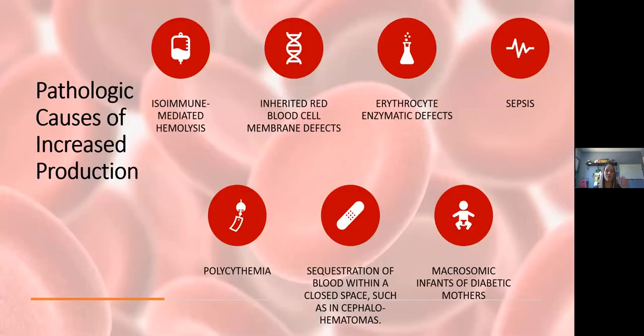There are several pathologic causes of increased bili production, and most notably isoimmune-mediated hemolysis, either by ABO or RH incompatibility, which is the most common cause of severe or pathologic hyperbili. Next up would be sepsis, and although the mechanism is unknown, it's suggested that increased oxidative stress damages the red blood cells, causing lysis. If there is any sudden increase or onset of jaundice, sepsis should be considered quite early in the assessment.